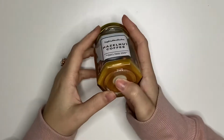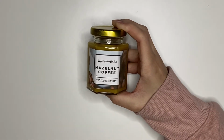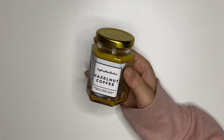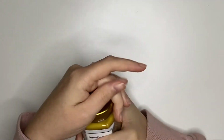And then into what I ordered, I'm so excited. I got these 2 little candles. This is the first one I got, which is hazelnut coffee: hazelnut coffee, coconut, vanilla, cream, and maple. I love the packaging. I love the labels. So cute. This smells amazing. Literally, it's so strong, so good. I love it so much.